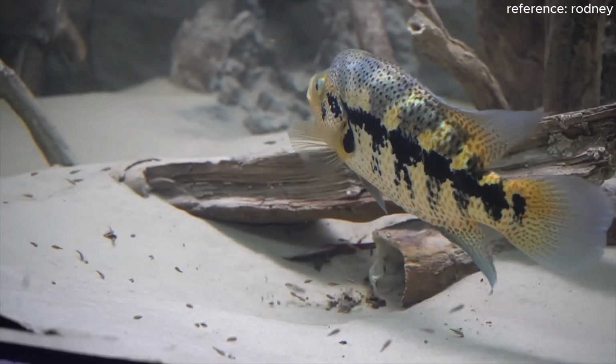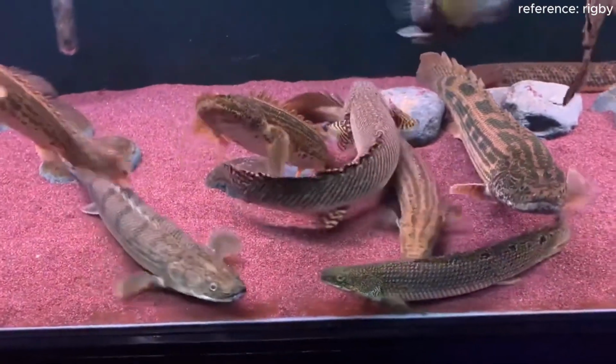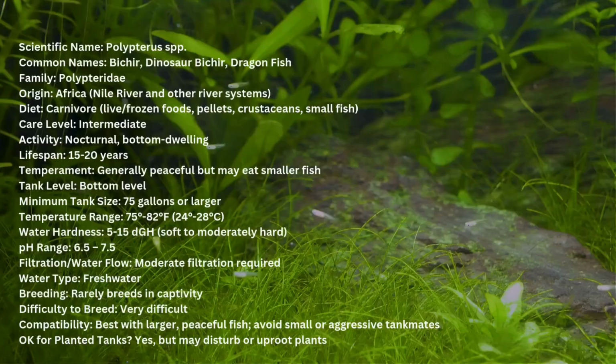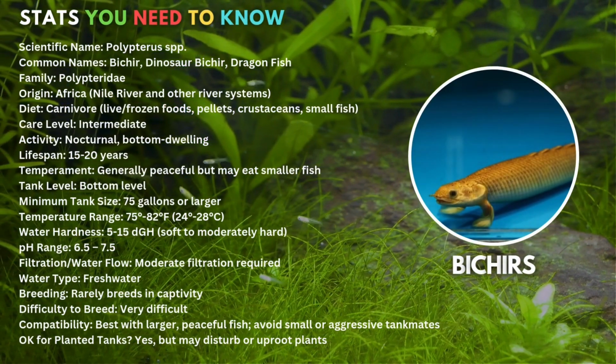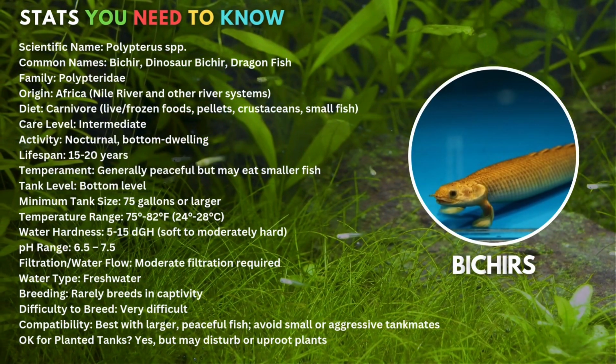a thrilling addition. Bichirs are something straight out of the Jurassic era. These ancient-looking fish with their elongated bodies and armored scales have been around for millions of years, and their unique swimming style gives them a slow, almost regal presence in the water.